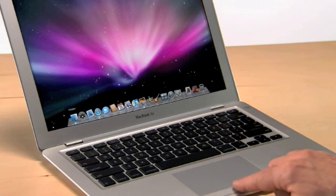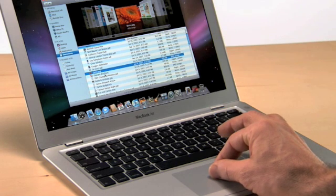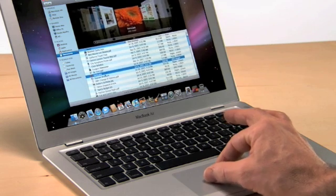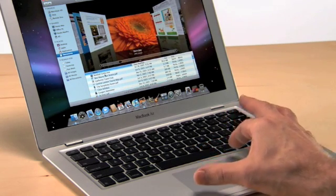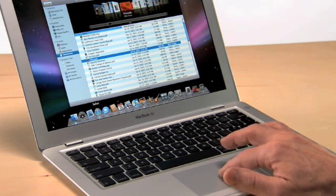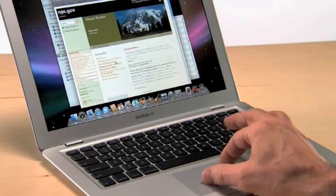Let me show you. You can use pinch to zoom in and out. It works right in Cover Flow in the Finder. You simply place two fingers on the trackpad, your thumb and forefinger work best, and drag them outward while keeping contact with the trackpad. With pinch, you can easily switch between a larger icon view and a text view. It works with Safari too. If you get to a page with small text, just pinch to increase the font to a more readable size.